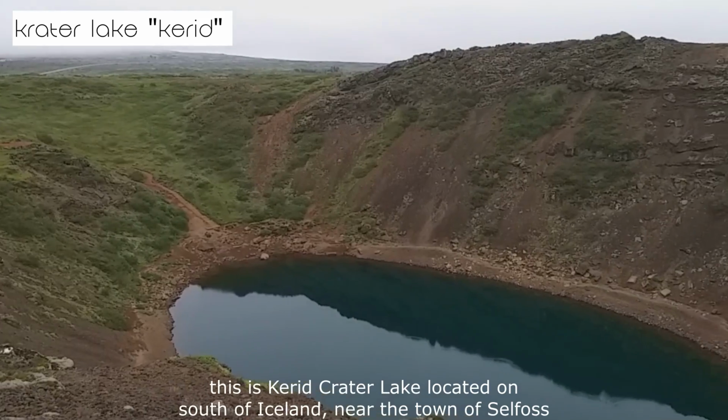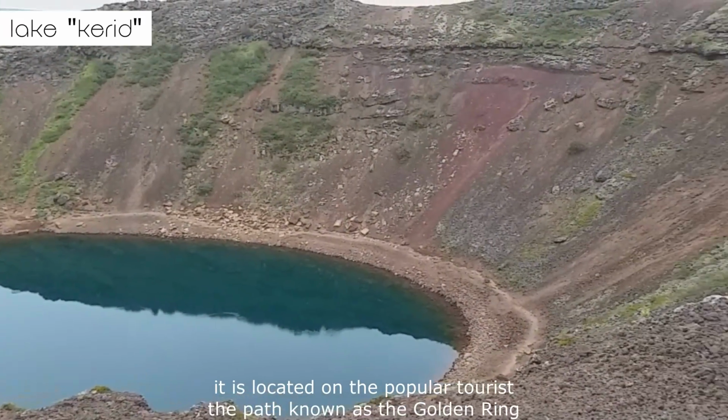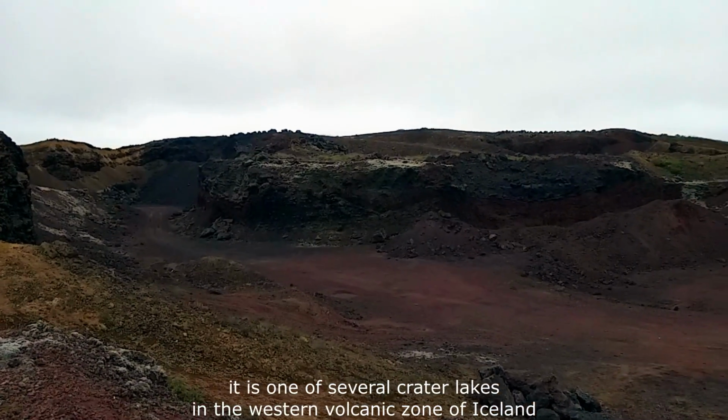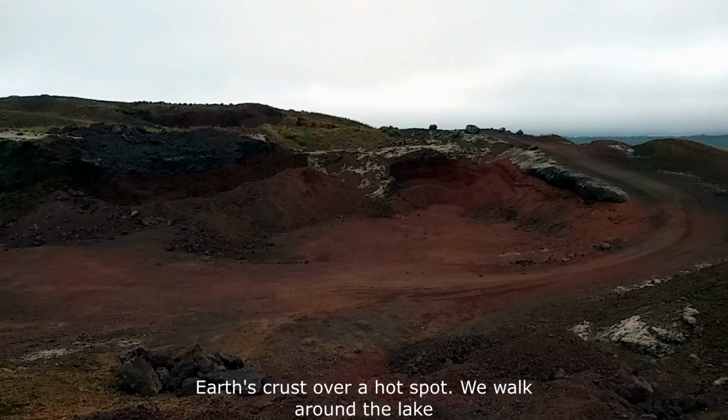This is Kerid Crater Lake, located in the south of Iceland, near the town of Selfoss. It is located on the popular tourist path known as the Golden Circle. It is one of several crater lakes in the western volcanic zone of Iceland. These lakes appeared in volcanic craters formed by movement of the Earth's crust over a hot spot.